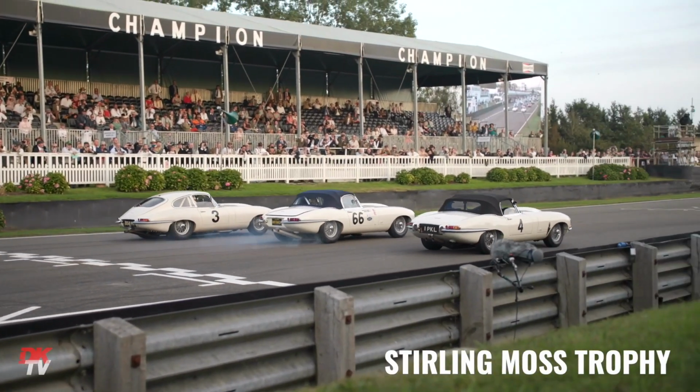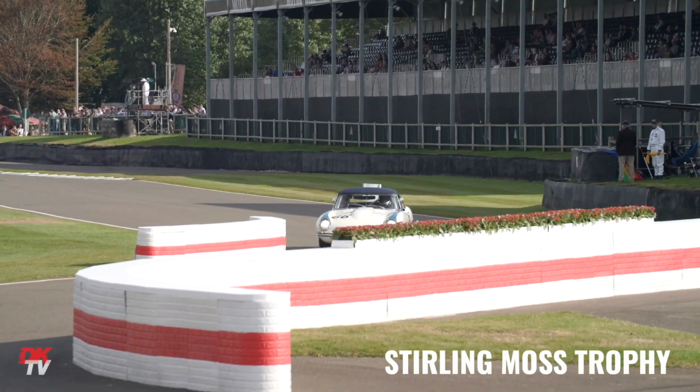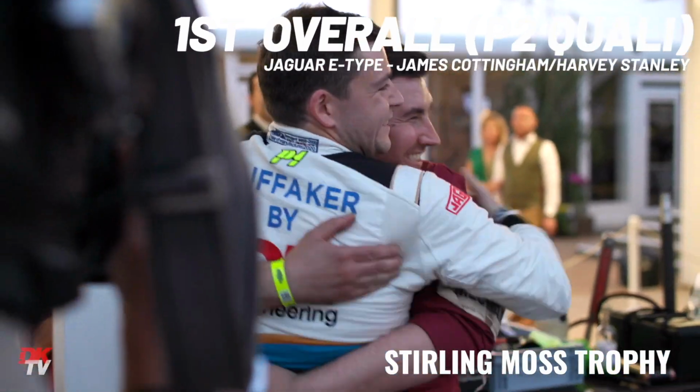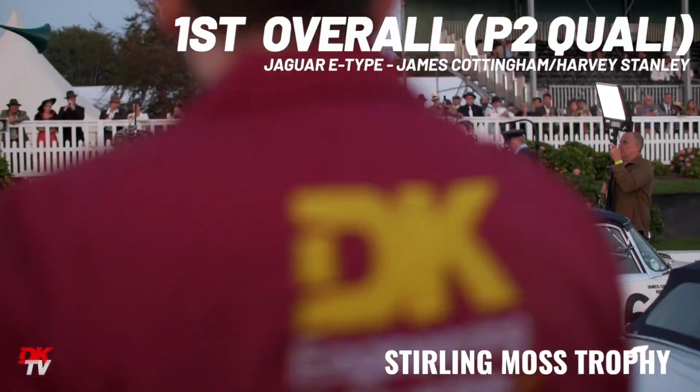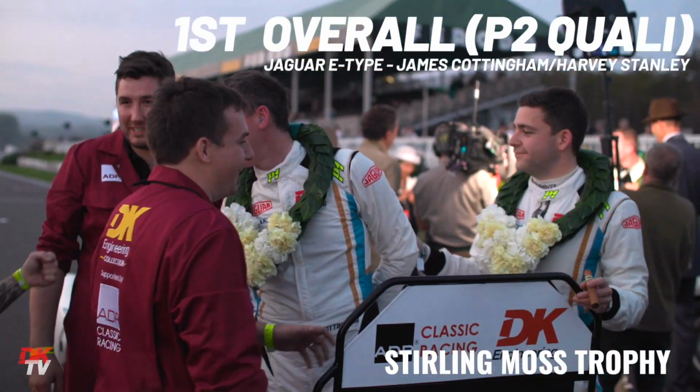Friday night's Sterling Moss Memorial Trophy proved to be a highly exciting race, with James and Harvey repeating their Goodwood Speed Week victory from last year with the Huffaker E-Type. Joining them in the race was also the very eye-catching Shelby Cobra Dragon Snake, a car which DK sold and oversaw the restoration of in 2020.